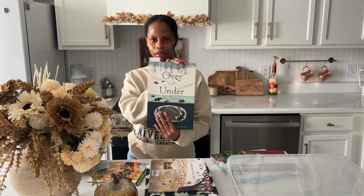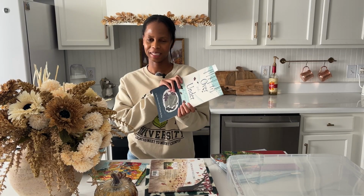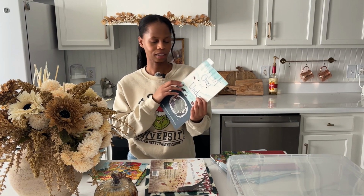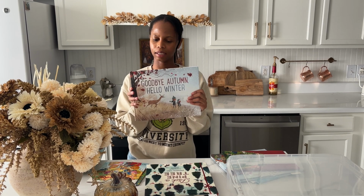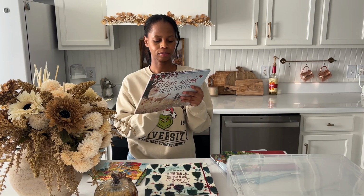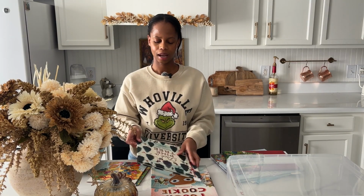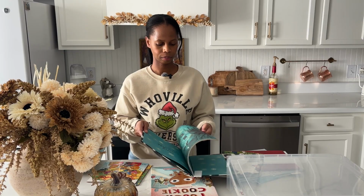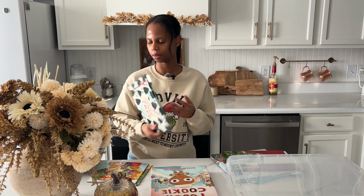I thought this was a hardcover when I ordered it, but it wasn't. I think I just didn't want to bother with sending it back, but these are nice too, the Over and Under series. Goodbye Autumn, Hello Winter. I like this series as well. I think it's like 4 books in total. I think there's only one we don't have, that's the one on the back, Goodbye Summer, Hello Autumn. Pick a Pine. I can't say this is my favorite book, but the illustrations are nice. It's a really quick kind of read.